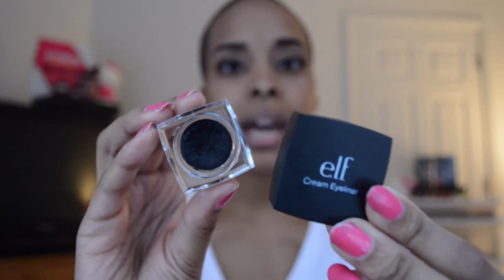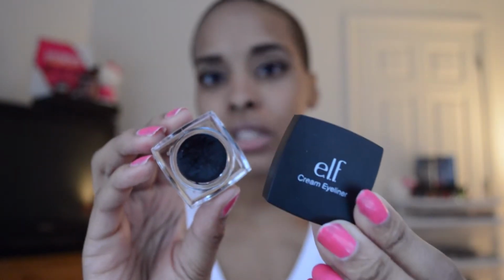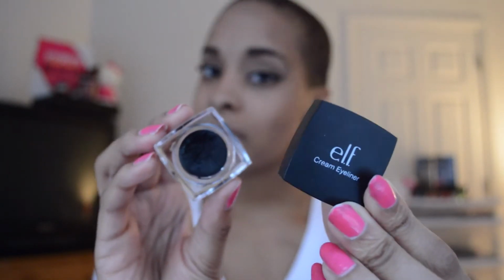Honestly speaking, I do not believe that I'll go back to liquid for quite some time, because this cream eyeliner is just so great. So here's how it looks.